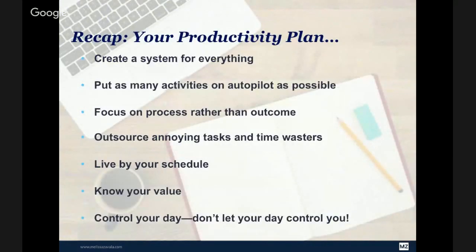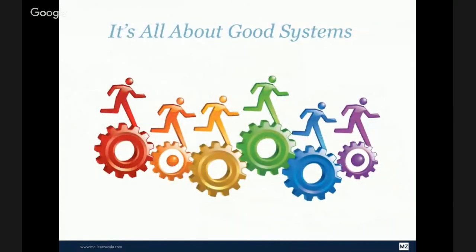And so remember, your productivity plan, you need to create a system for everything. You need to put as many activities on autopilot as possible. You need to focus on your processes rather than your numeric outcomes. And you need to outsource annoying tasks and time wasters. Live by your schedule. You need to know your value. So for me, remember I said I'm high D, high C. Know your value, know what you're good at, and work on that. And control the day, and don't let the day control you. So it's all about having really good systems.